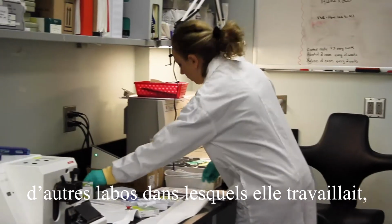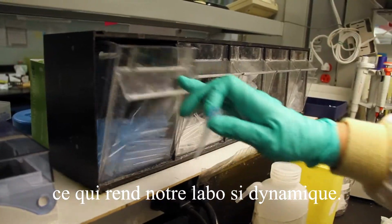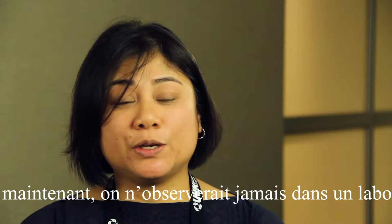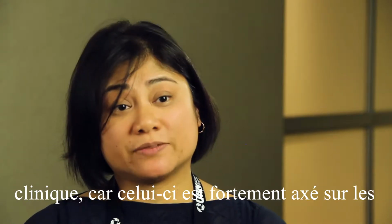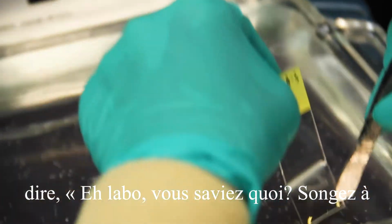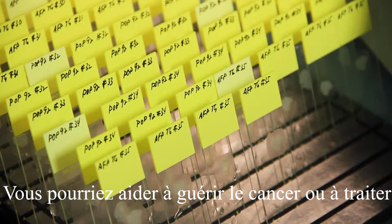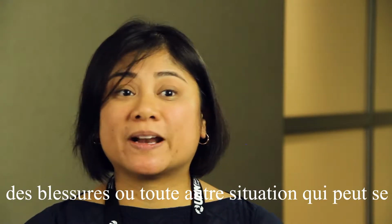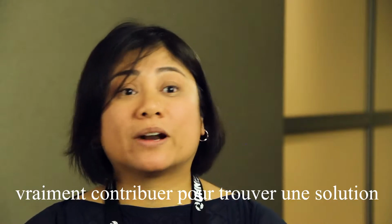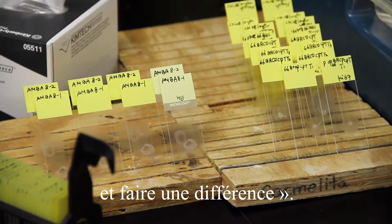And each person has their own experiences in any other lab that they've worked in, which makes our lab even more dynamic. The technologies that we run into now, you would never see this in a clinical lab because it's very protocol-based. But because of it, we're able to say, hey lab, guess what? Maybe you guys want to try this technique and standardize the protocol. And it might help more people with cancer or more people with wounds or whatever else that might come along, diseases that we can actually try and solve and help them with.